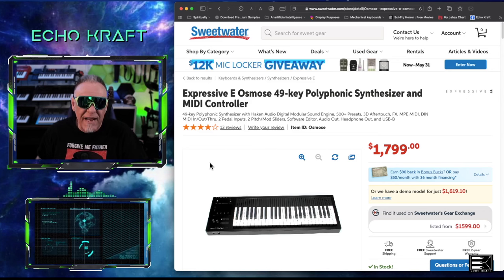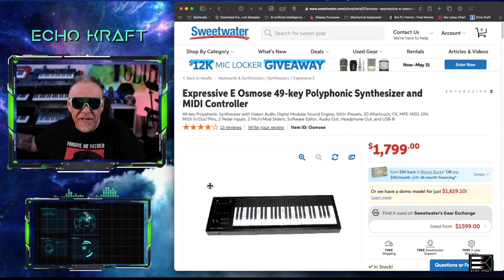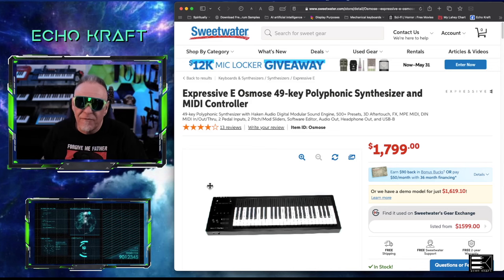And he said, "Buy it, Echo. You will not regret this." So I bought it without trying it, and I'm blown away. And I'm looking at it. It's over there on the new Liquid Stands rack. And I got to tell you, it's phenomenal.